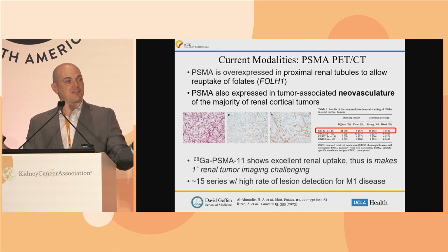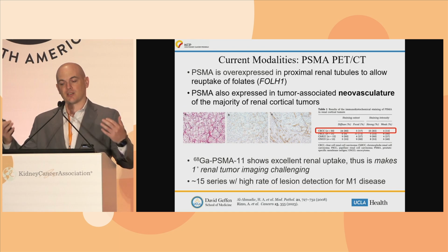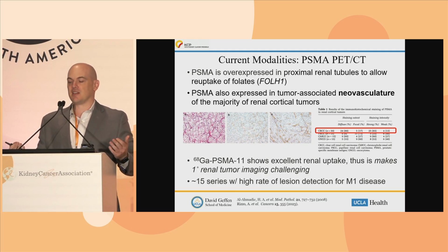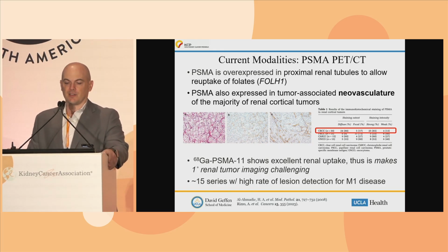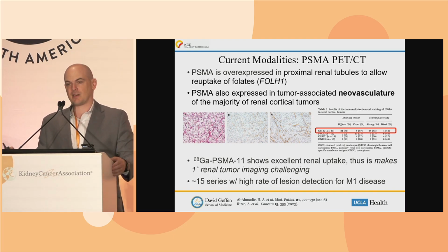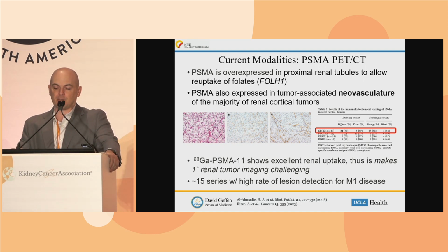Another thing which people have access to with the explosion of PSMA imaging is PSMA PET-CT for prostate cancer. Well, PSMA is actually expressed in proximal renal tubule cells. There's a nice paper from Sloan Kettering where they look at PSMA. It's actually expressed in neovasculature in the majority of renal tumors, with high expression in clear cell kidney cancer, about 80%. So a lot of people have proposed using this for imaging the kidney. However, because it's expressed in the proximal tubule, it's also very bright, and there's excretion, so it makes it really poor for primary renal tumor imaging.